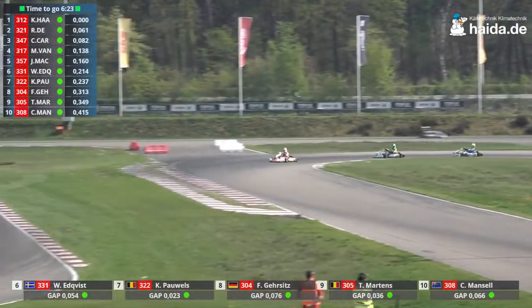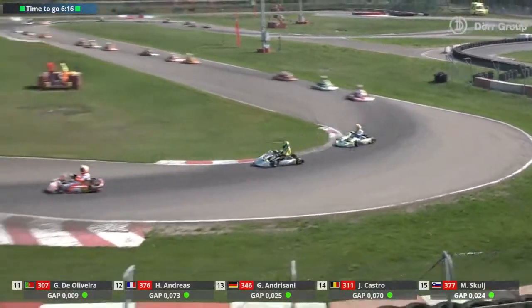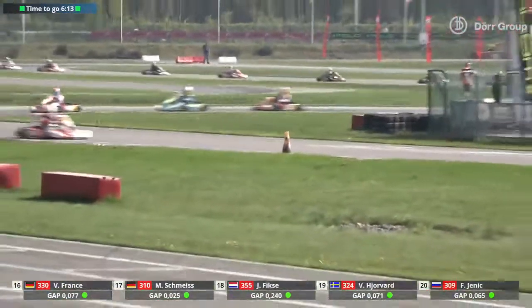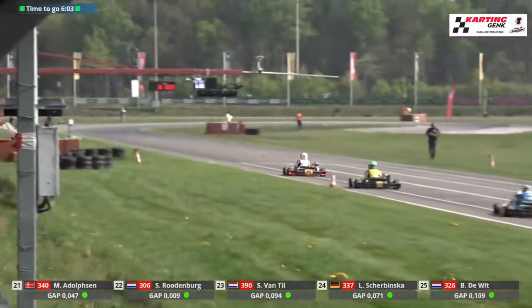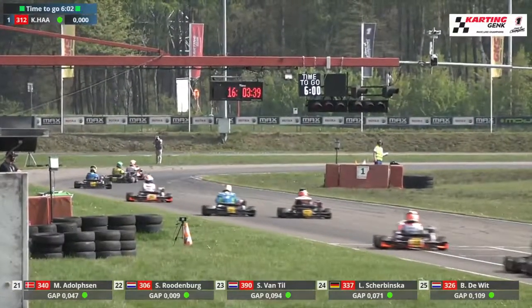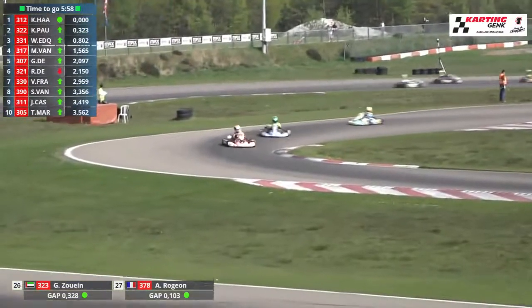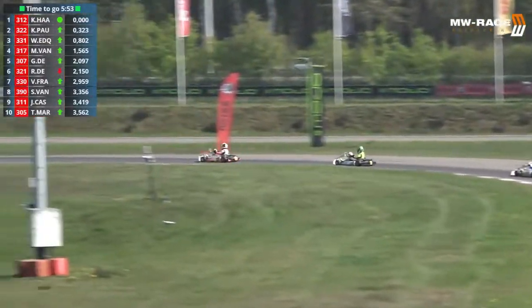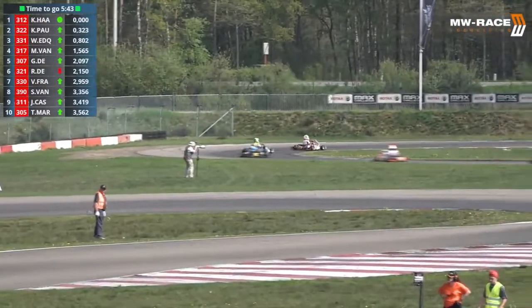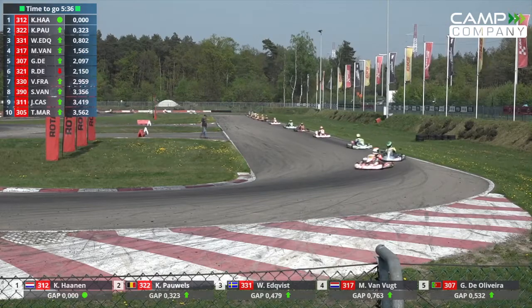So leaders now coming through into turn number 8, 6 minutes and 22 seconds on the clock, plus an additional lap to go in this final qualifying heat for the Junior Maxes. So it's Haanen from De Haan, and Edqvist looks to be up into 3rd place. Van Voogd is in 4th. De Oliveira now into 5th. France, Van Til, Castro, Martins have all made up places, as have Skulj. Hjorvard might have been one of those involved in the earlier skirmish. Kerzani has toppled way down the order, down to 19th position.